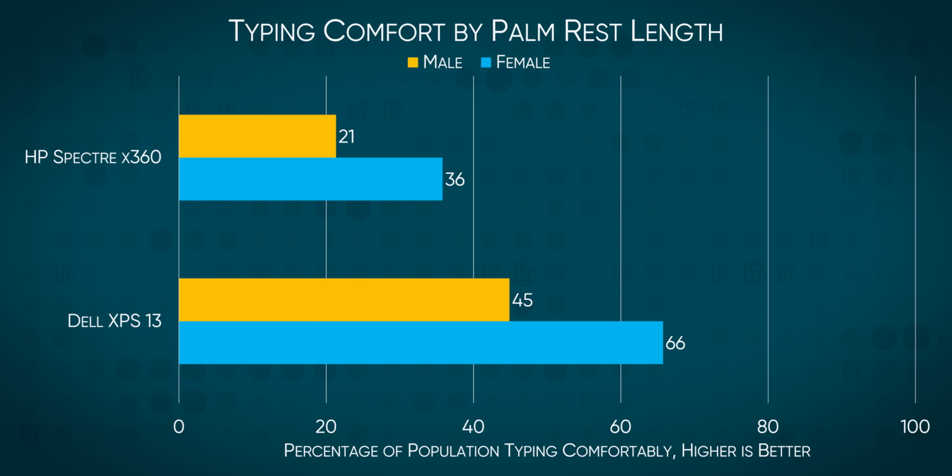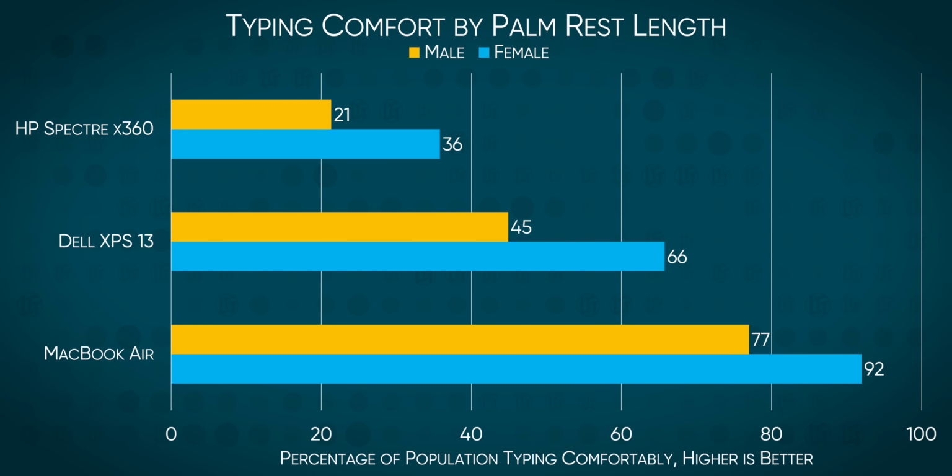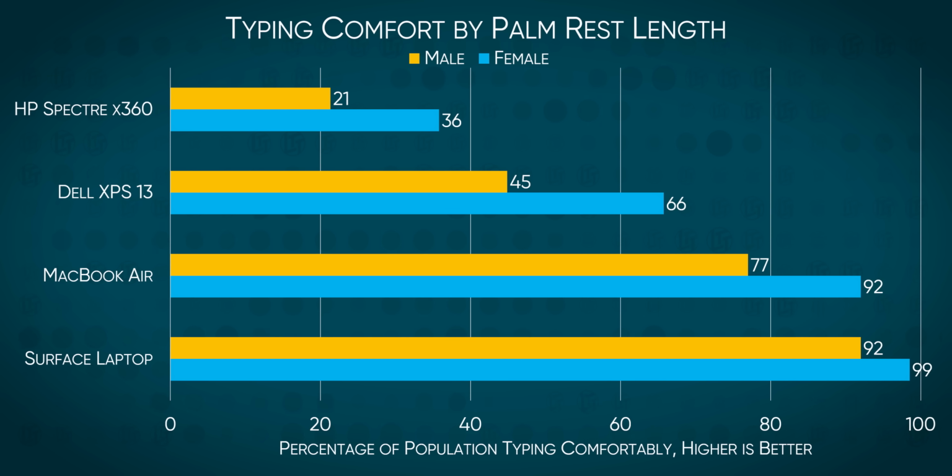Ouch. Now the Dell was a big improvement, but the MacBook Air? Well, 92% of females and 77% of males are going to be more at ease on this thing thanks to the additional space on the palm rest. I personally think out of the three, I would go XPS 13, but if I had to make a blanket recommendation, thing is, I got small hands, guys, the MacBook Air is one that I could be more confident in. Interestingly, this metric, which we've never really looked at before, probably explains why Alex won't shut up about how great the Surface Laptop's keyboard is when I personally don't find it to be that exceptional.